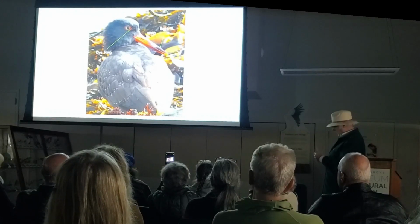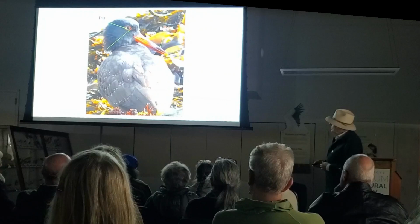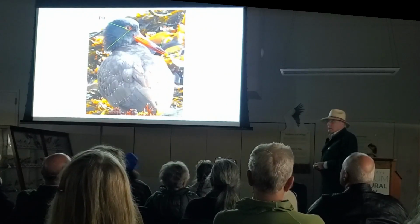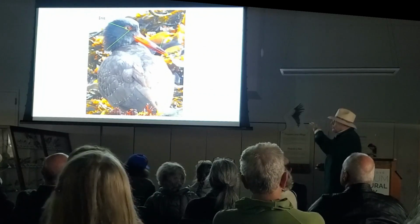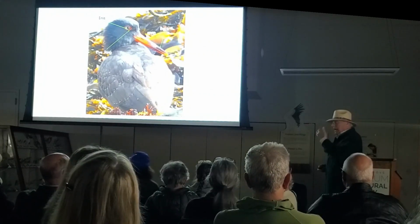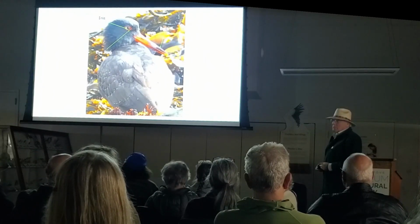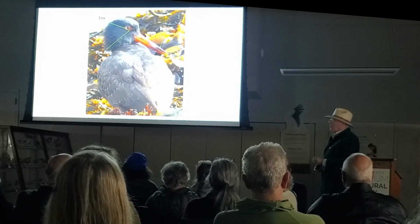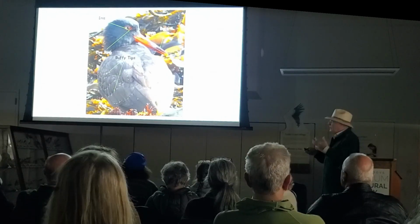And the iris, if you can see on this one, looks a little pale, a light green yellow. But before, when it's even younger, it's all black, and then it gets to be a very dark greenish color, and then a lighter green until it eventually becomes a nice, bright iris.